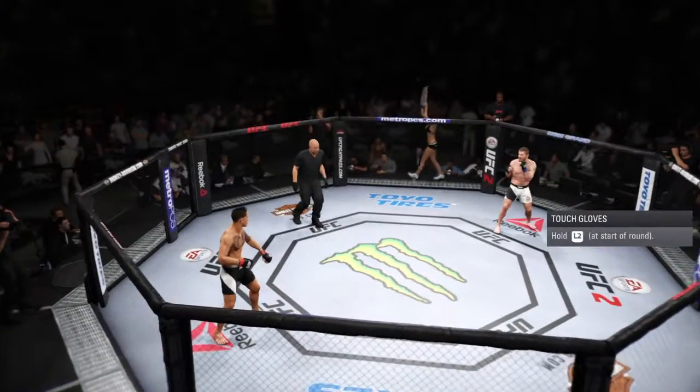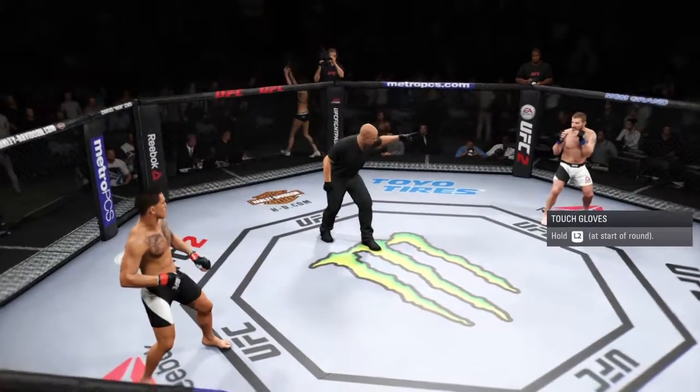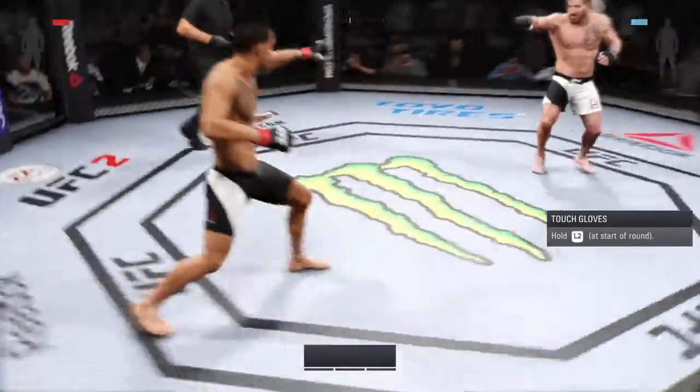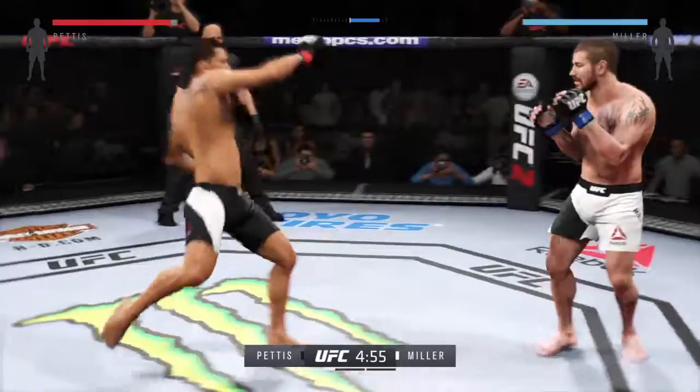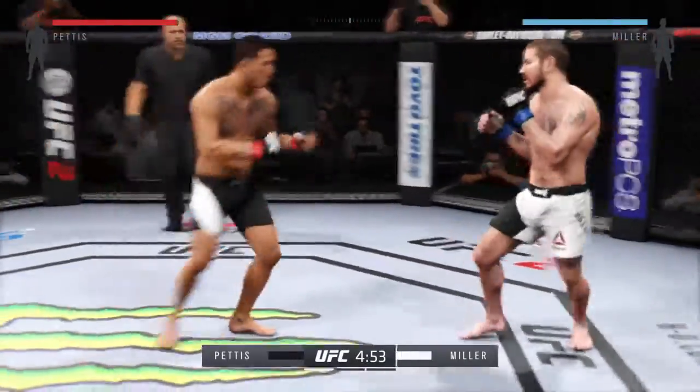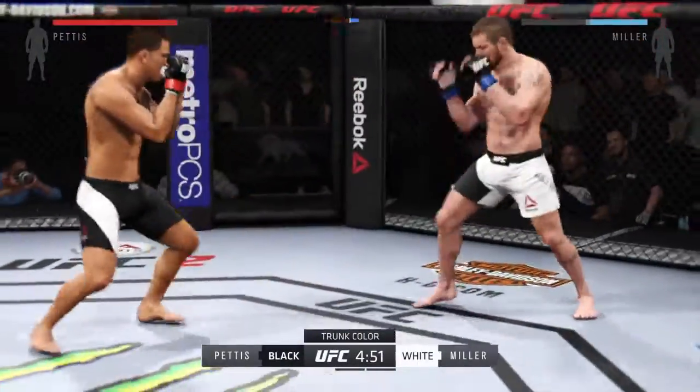Dan Mergliotta, our referee. For this lightweight bout, here tonight inside the MGM Grand Garden Arena in Las Vegas, Nevada. Fight scheduled for 3 5-minute rounds. White trunks for both.